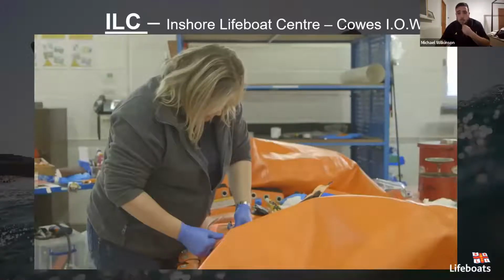Our ILC, so ILC is our Inshore Lifeboat Centre, and here's just a quick insight of what happens within that factory for our Inshore lifeboats.